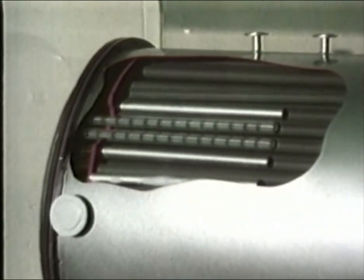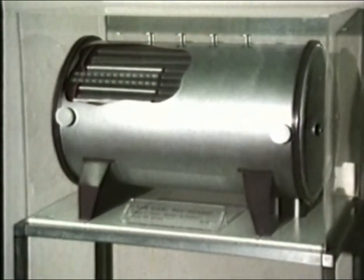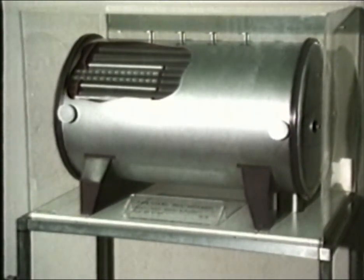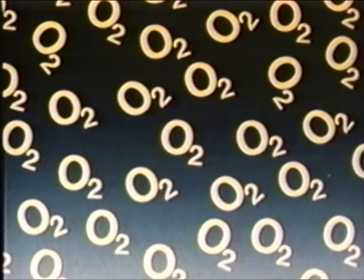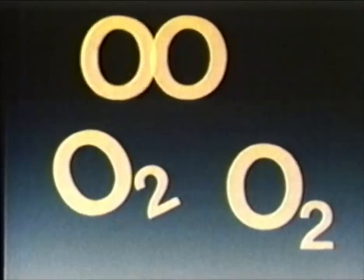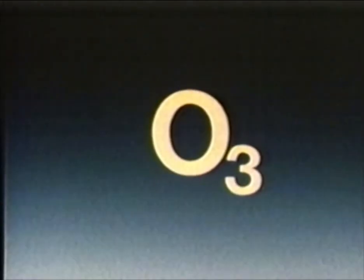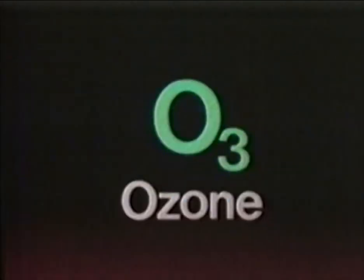It contains a series of tubes, inside each of which a strong electrical field is produced, through which the air passes. The energy in this electrical field causes some of the oxygen molecules, O2, to split up into separate oxygen atoms. Then the oxygen atoms combine with further oxygen to produce a new molecule, O3. This is the substance ozone.